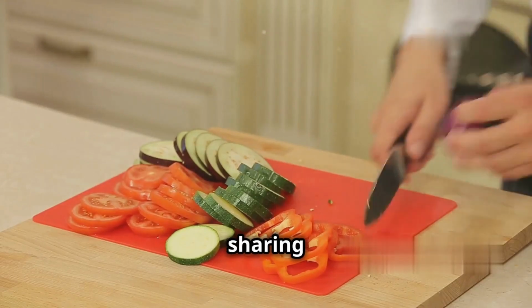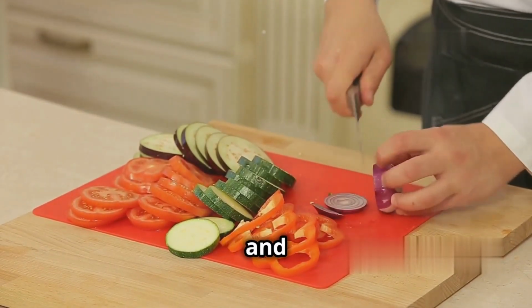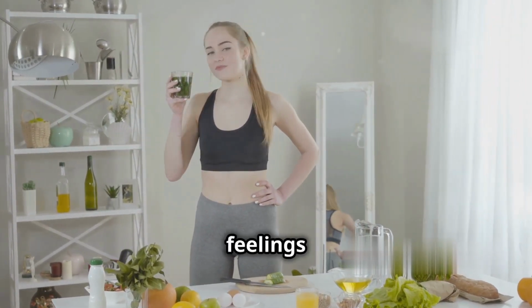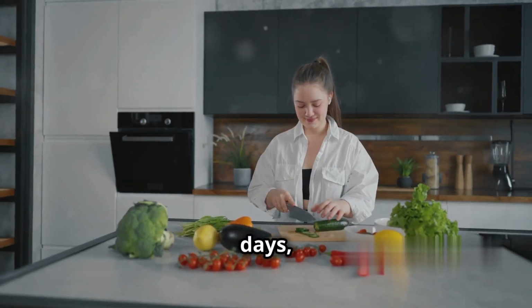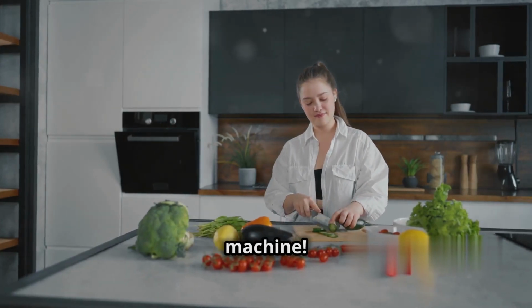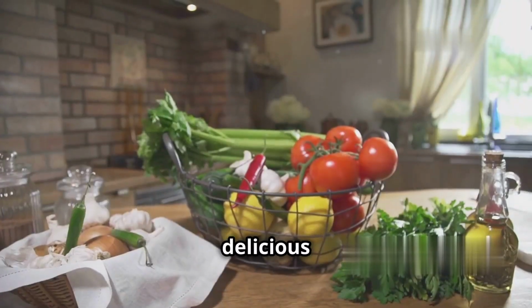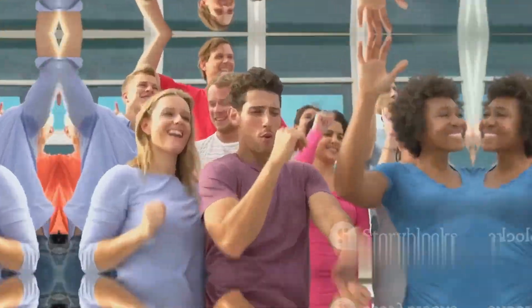Today, we're sharing 10 amazing detox diet recipes that will help you cleanse your body and feel great. We're talking about blasting away those sluggish, bloated feelings and getting you vibrant and full of energy. Over the next 10 days, we're going to transform your kitchen into a lean, mean, detoxifying machine. Get ready to ditch the processed crap and embrace fresh, delicious ingredients that will have you feeling like a new you. Let's get to it.